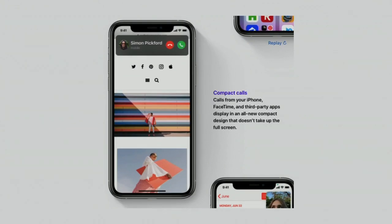Compact calls. Now, I almost jailbroke my phone once just for this. Compact calls, now when the phone rings, you can answer it and not lose the app that you're currently on. Thank you very much. We've been waiting for that. Very simple. No need to talk other than it's about time. Compact calls, number 3. Let's move on to number 4.